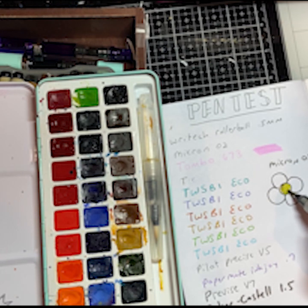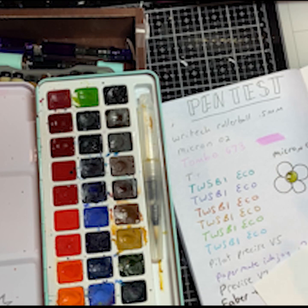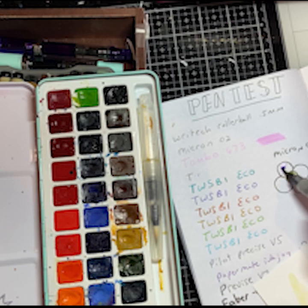Okay, so my Micron is leaking. Do you see that? It's smearing, the black is smearing. I'm just going to use this to white it out, clear it. Yeah, that's not good, but I don't know which one's purple, so let's try this one. It may not be good for watercolor. I think it's the pen. But Microns are not supposed to bleed.